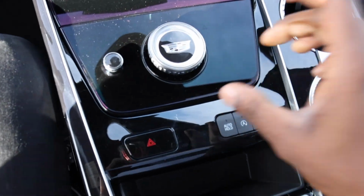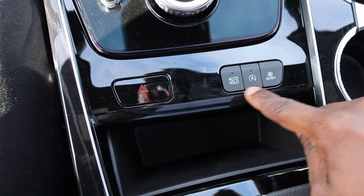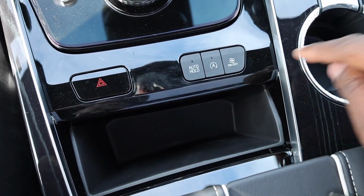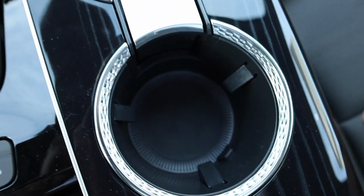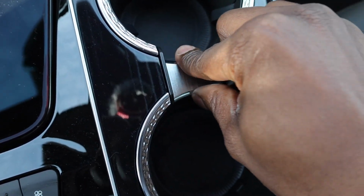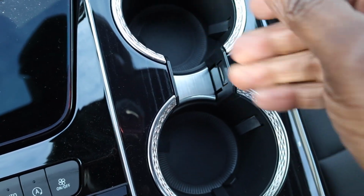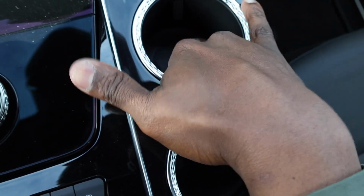And then you have this knob here, volume control, caution lights, auto hold, auto stop start. This is how you can control the climate. And look at the attention to detail around these cup holders too. They did a great job. This does go down like that. So if you have like a handle on your cup, it'll clear there. You can't push these down.